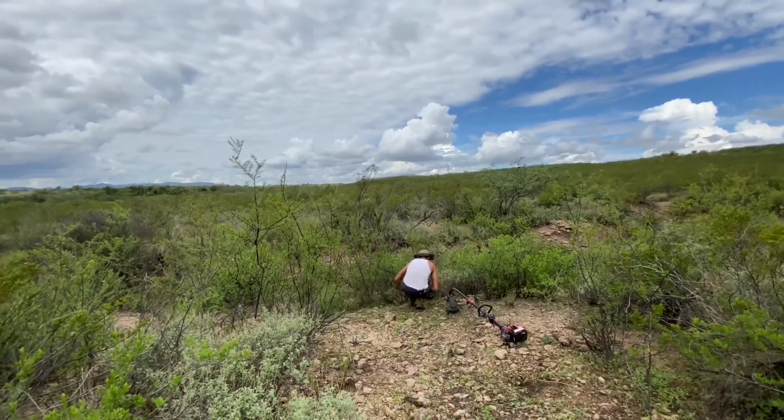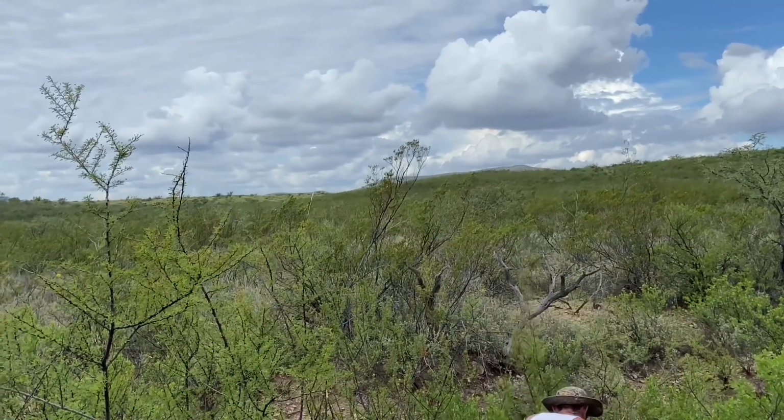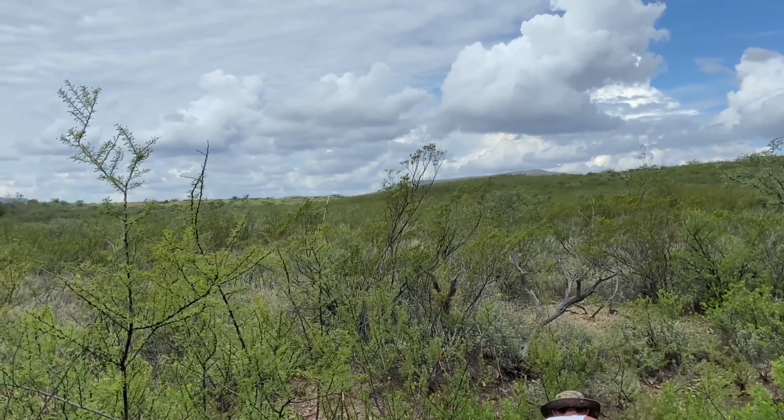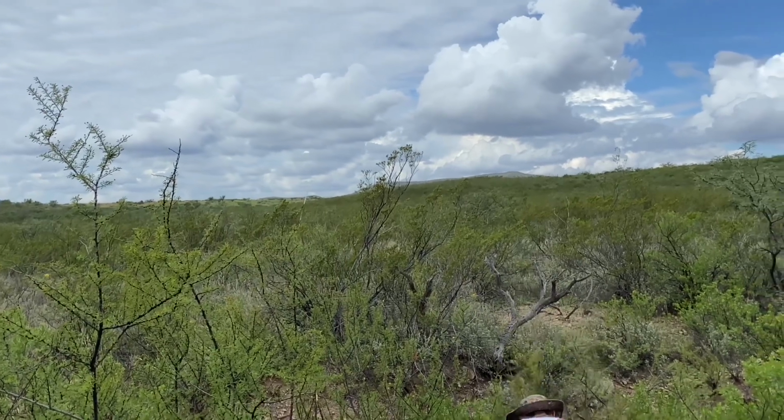You can see that white post out in the distance there. I thought it was like a quarter of the way up the property line, but Doug said no, it's like an eighth maybe.